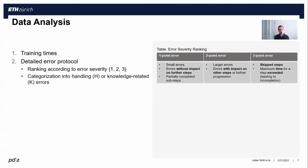We further categorize all errors into either handling or knowledge-related errors, or possibly both, if we could not clearly distinguish them from one another.